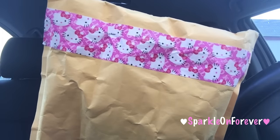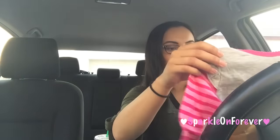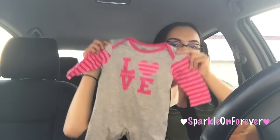So we'll start off with this one. And it has Hello Kitty tape. And it's from Sadie. And I believe she sent stuff before. This is from Canada. Got my handy dandy scissors. And she sent some baby stuff. So this says love. Cannot believe she's going to be here in no time, guys. Ugh, I feel like the anticipation like kills me.